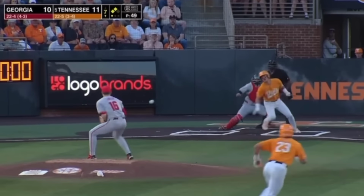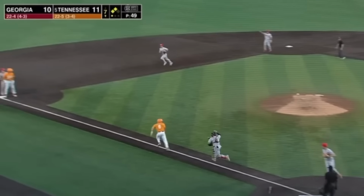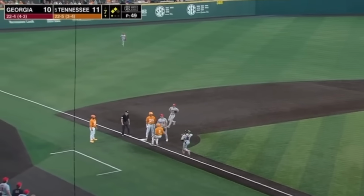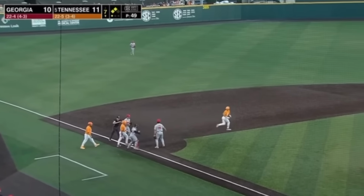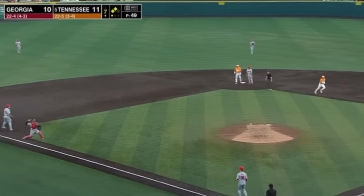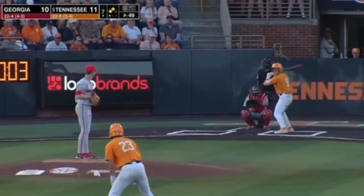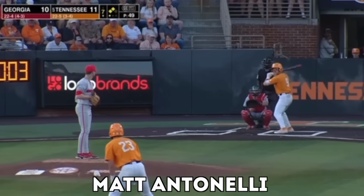Hunter Inslee tapped it off the end of the bat. They're going to go home with it, and they got a runner tied up. Oh, we got a mess going on. Nobody's over first. All right, so here's some crazy base running that you don't see every day.